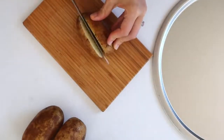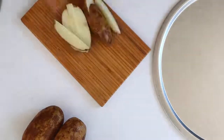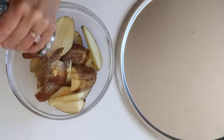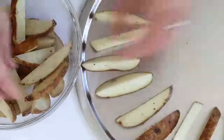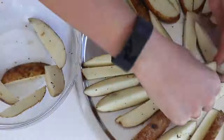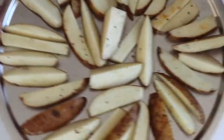And all we're going to be doing with these is cutting them into fry-like wedges, tossing them in half a teaspoon of garlic powder, adding a little bit of salt and pepper to taste, and then baking these at 420 degrees Fahrenheit or 215 degrees Celsius for 15 minutes, flipping them over and then baking them another 15 to 20 minutes until soft when you pierce them with a fork.